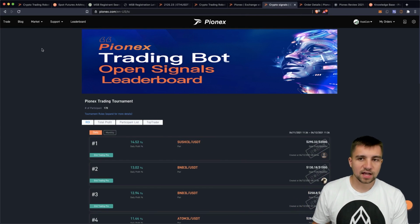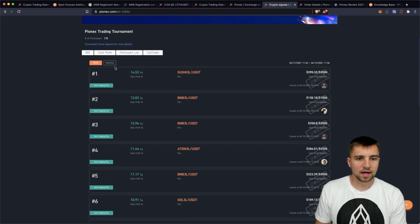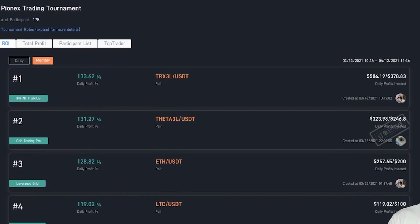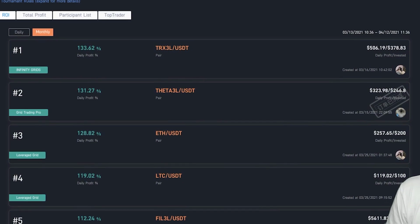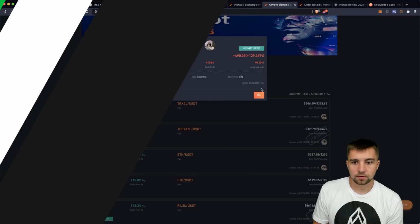And finally, they gamify their exchange here a bit with a trading tournament. You can see the daily and the monthly returns. So we come down here and see the monthly returns, daily profits of 133% Infinity Grids. And that's Tron TRX token with a 3x long leverage right there. Right here, you can see exactly what's going on. So without a doubt, I definitely find this one interesting.